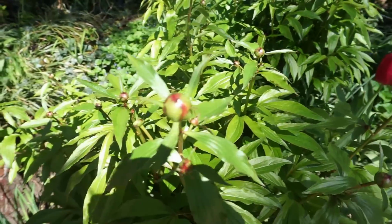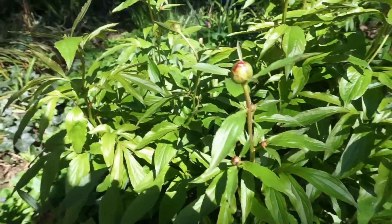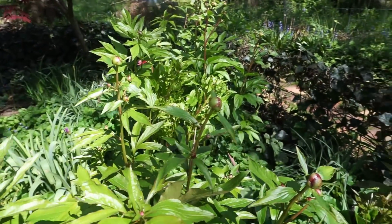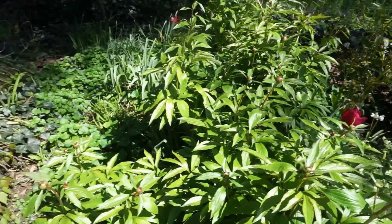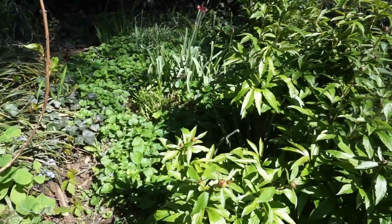But these have a lot of buds on them, and I gave them a good fish fertilizer right away in the season when they first started coming out of the ground, and I think it has made a huge difference in their buds because I am getting all kinds of flower buds on these. And this is just really a wildish garden which gets a lot of shade.